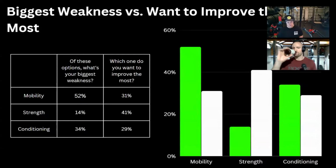All right, next up is another question that we've asked in the past. So we asked, what's your biggest weakness between mobility, strength, and conditioning? And then what of those three would you want to improve the most? So a whopping 52% said mobility was the biggest issue. 34% said conditioning was their biggest issue. And then 14% said strength was their biggest issue.